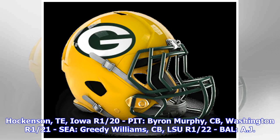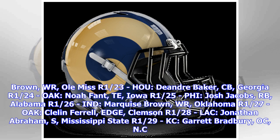R1/19 Tennessee, T.J. Hockenson, TE, Iowa. R1/20 Pittsburgh, Byron Murphy, CB, Washington. R1/21 Seattle, Greedy Williams, CB, LSU. R1/22 Baltimore, A.J. Brown, WR, Ole Miss. R1/23 Houston, DeAndre Baker, CB, Georgia. R1/24 Oakland, Noah Fant, TE, Iowa. R1/25 Philadelphia, Josh Jacobs, RB, Alabama. R1/26 Indianapolis, Marquise Brown, WR, Oklahoma. R1/27 Oakland, Clelin Ferrell, Edge, Clemson. R1/28 Los Angeles Chargers, Johnathan Abram, S, Mississippi State.